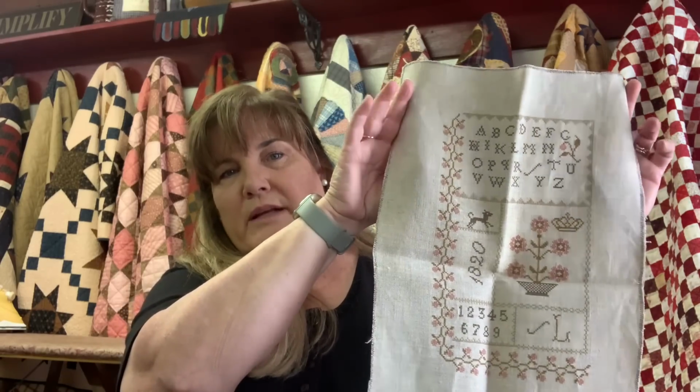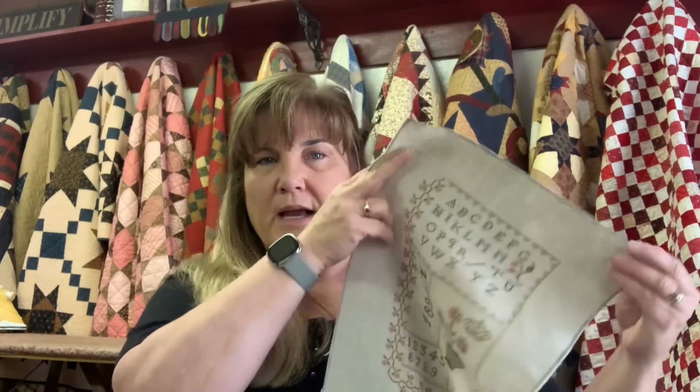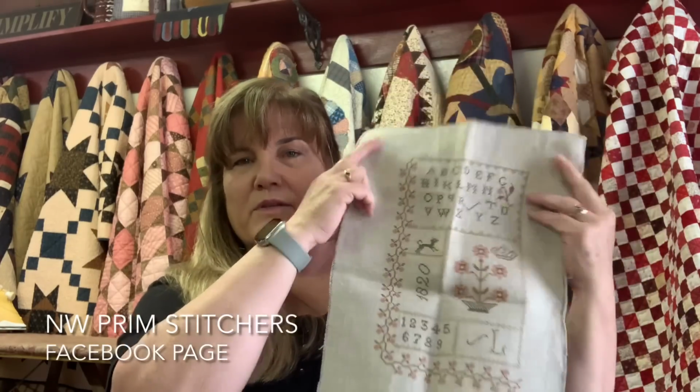And speaking of the retreat in September, it is from Prim Stitcher Society. It is in Missoula, Montana, and it's much smaller. I believe the coordinator said there was 1 or 2 spots left open. It is September 14th, 15th, and 16th, that weekend. Check into it. I know she has a Facebook page. It's either Northwest Prim Stitchers or Prim Stitchers Society, and I will scroll that name across the bottom here.